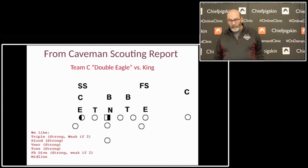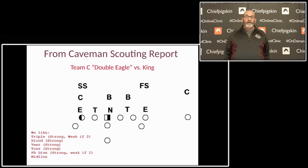Okay, Team C, double eagle. As I said earlier in our presentation, we have got to be prepared for a double eagle or some type of junk defense that maybe this opponent has played in the past. You wouldn't believe what we've seen over the course of the years. We've seen guys, when the ball's snapped, get on their sides and try to body roll our kids. We've seen seven-man fronts defensively where they try to cut every guy on the line of scrimmage.